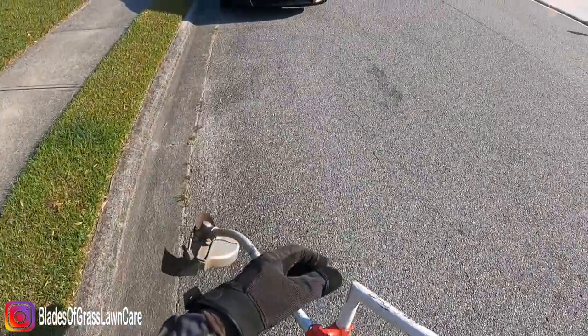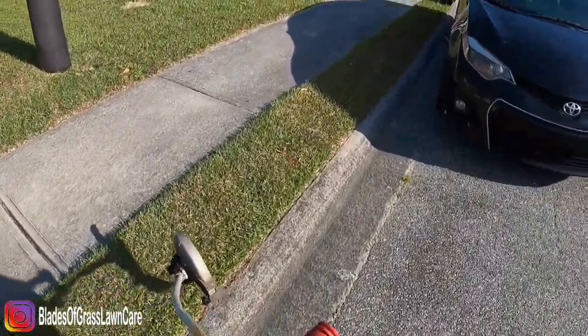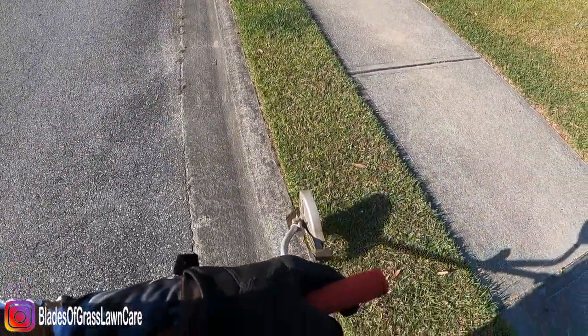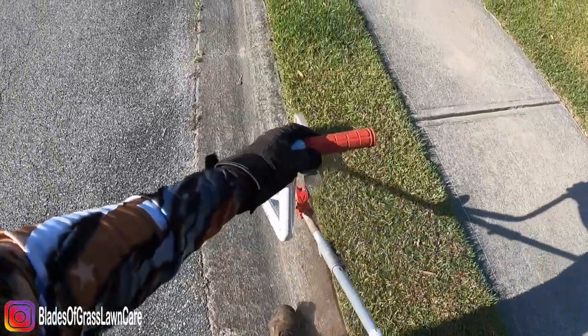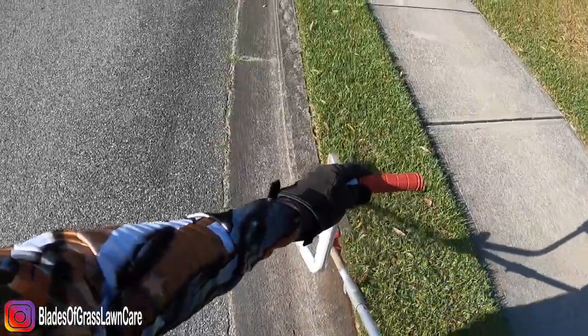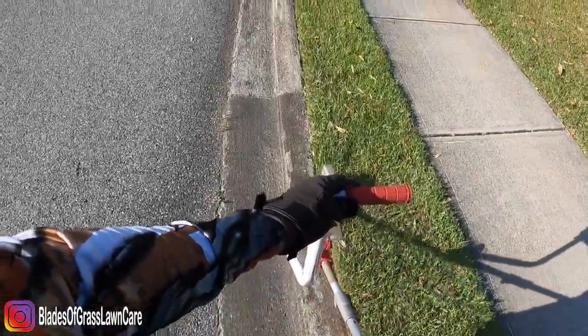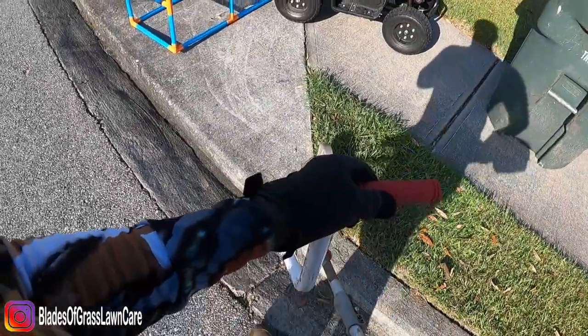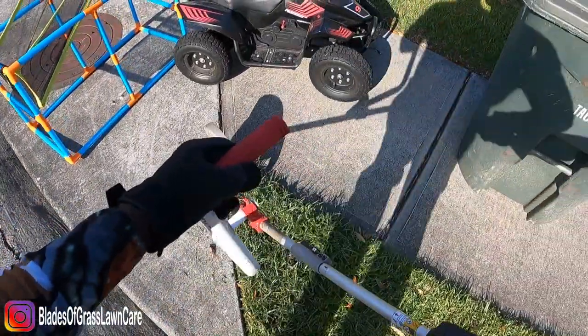Sorry, guys. This is the Husqvarna 325 iLK, and it is sort of like a combi system. And basically, I have the curve shaft attachment on it, and this is what I use to edge when I want to use a stick edger.